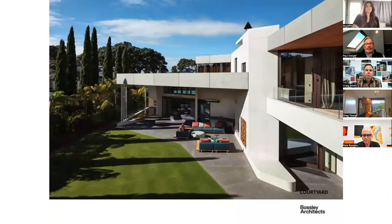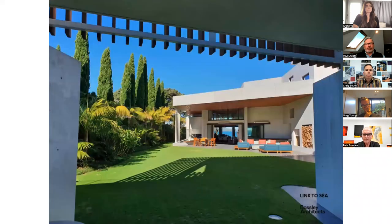The next one's looking back in the courtyard from the other end, and you can start to see the sculptural forms of the concrete and big covered terraces getting the afternoon sun, but still being able to see through to the harbour. And then even more obvious from downstairs in the next slide, where you can look right through the front wing of the house from the back wing. And using every opportunity we can to utilize the qualities of concrete.